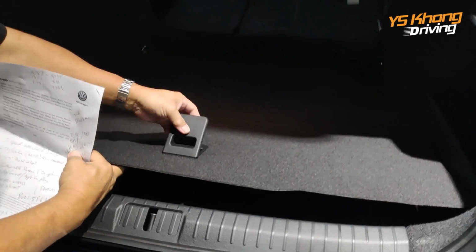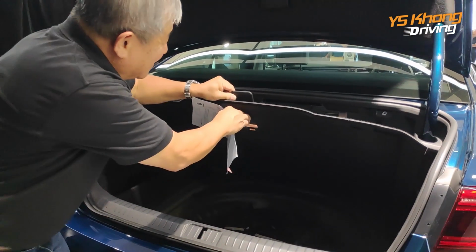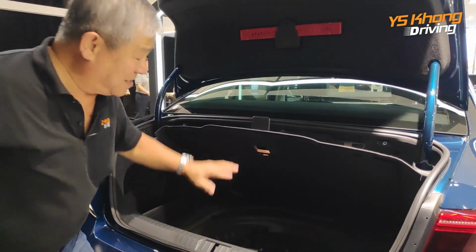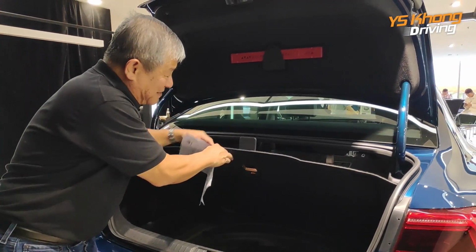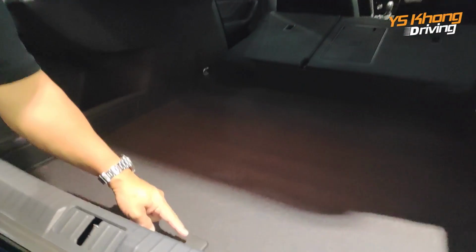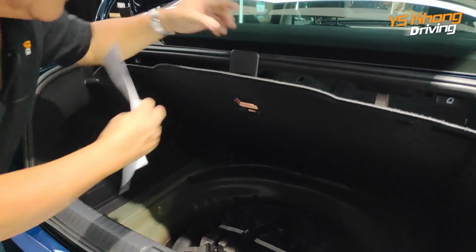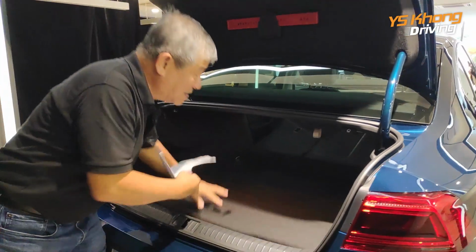Now let's see whether they still continue the tradition. This is something very unique for Volkswagen. They make this little hook here that will hook this one up so that the thing doesn't keep on falling down. See how clever it is? When you go down here, it becomes a handle. Want to see the handle here? That's the handle for you to lift up, and then when you bring it up here, you hook it up like that. That's a very clever and convenient little feature.